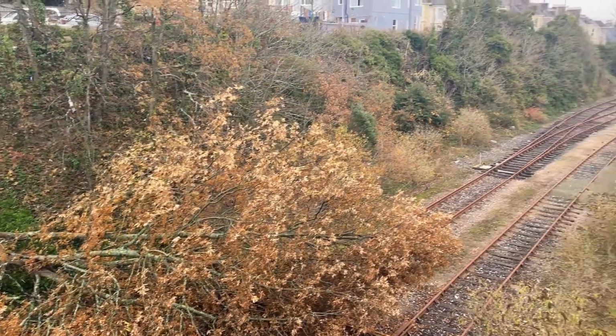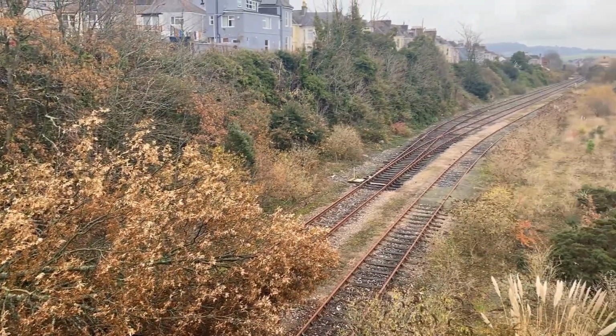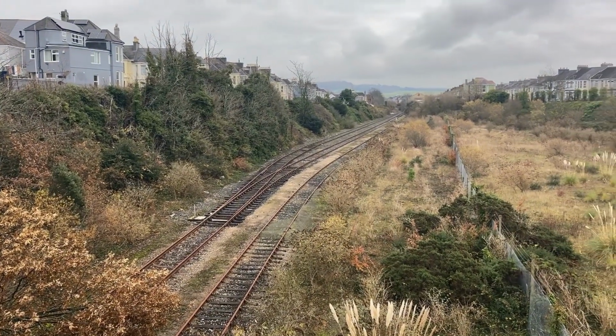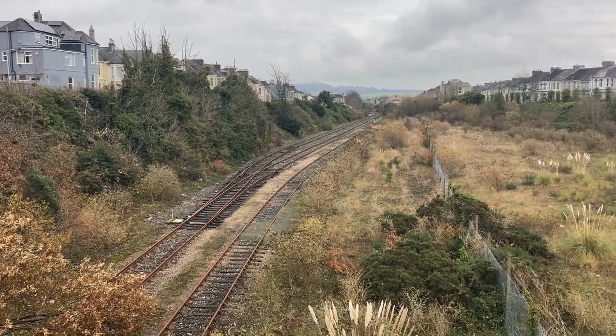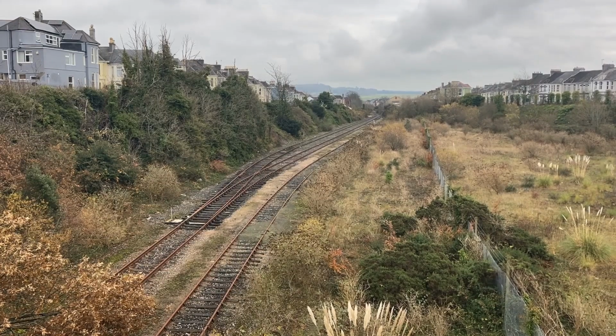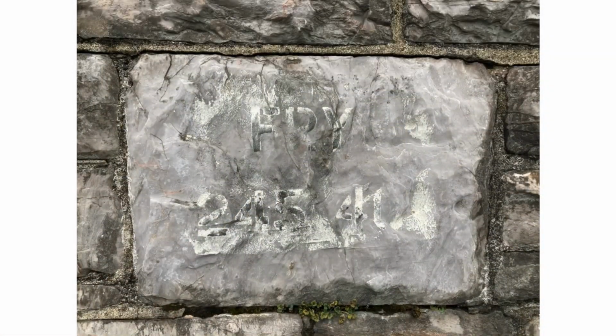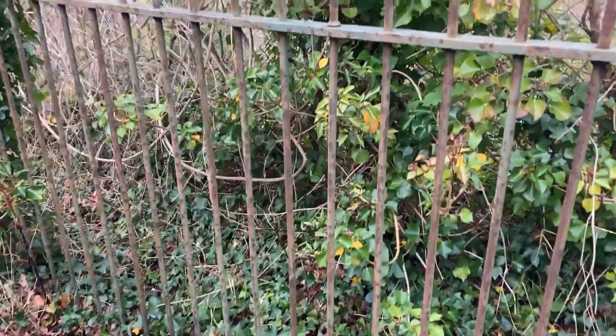Looking from the Tothill Road Bridge away from Friary Station, you can still see some of the track. 4 of these lines served 2 passenger platforms, the rest were for freight. A goods shed was situated to the south of the station. This marker on the Tothill Road Bridge shows we're now 245.5 miles from Paddington.